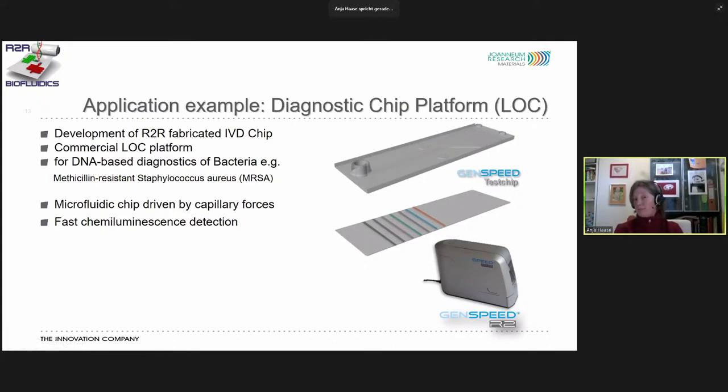We are also using this, but what we are developing are the chip platform. So we started with a commercial device, the ChenSpeed system, which uses a lab on chip platform. When we started this project, COVID was not a topic yet. So we started with a detection of a DNA-based diagnostic for bacteria for the methicillin-resistant Staphylococcus aureus, which is a very important but unwanted bacteria in hospitals because it's resistant to antibiotics and you definitely don't want to have this in hospitals. So it's quite important to have a fast, reliable test to detect it.